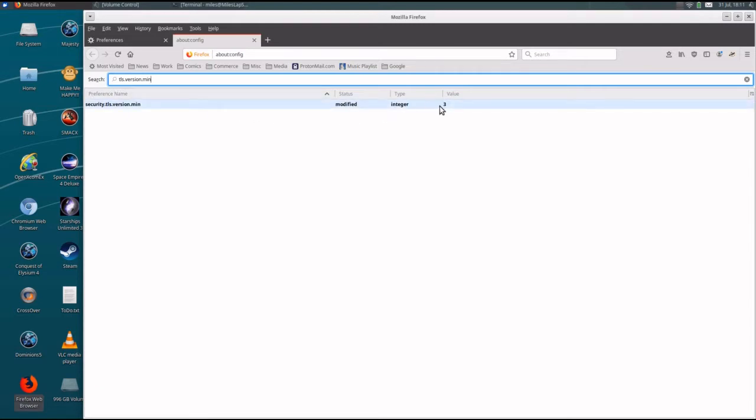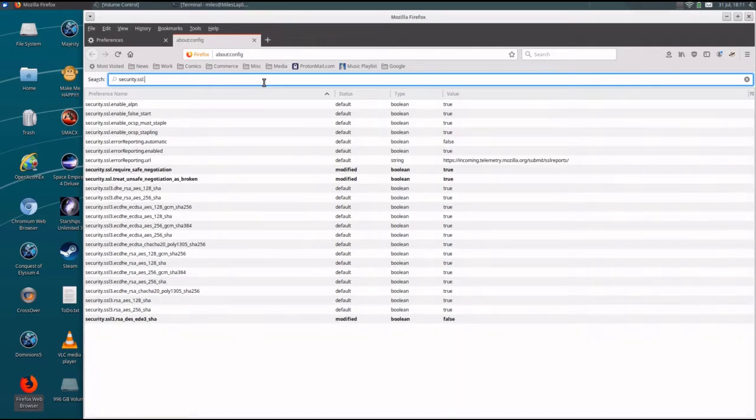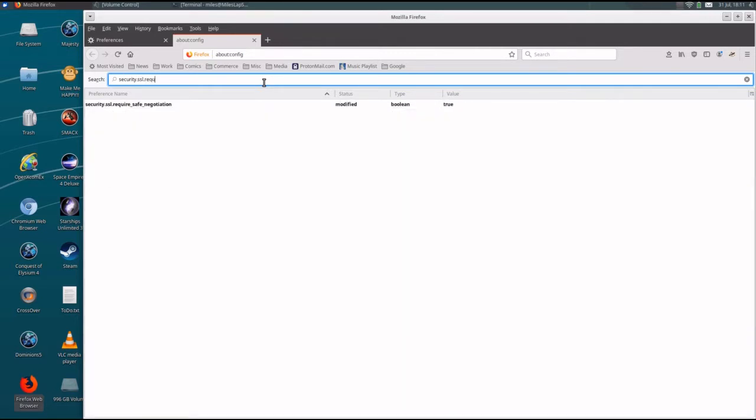Double click on this one and change it to 3. Next, search for security.ssl.require_safe_negotiation. That should bring up a single line. Double click on it and change it to true.